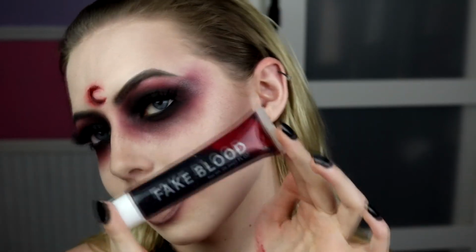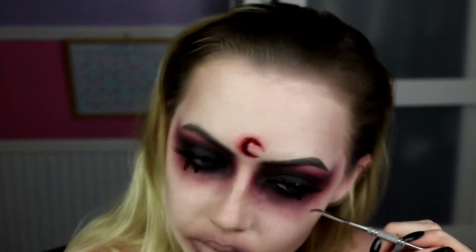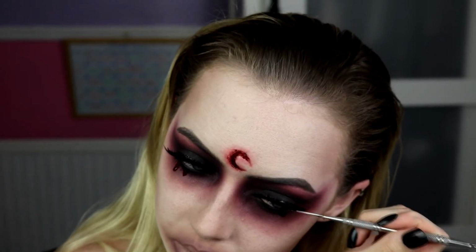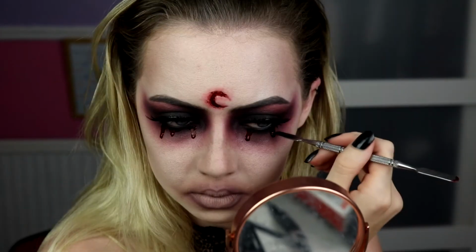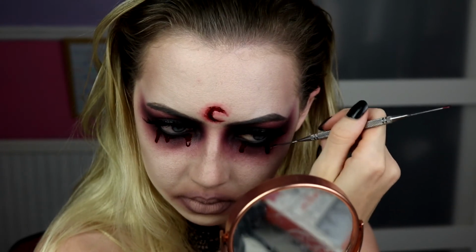Then I just took this cheap fake blood that I have. I got it in a craft shop. It's like with a Halloween fake makeup set. And I'm just doing teardrops of blood from my eyes because why not? And I'm just using my spatula to do this, applying just enough to make it drip, but I don't want it to drip all the way down my face. You'll see me now in a second. I wanted it to drip, and then I tilted my head back so that way it would stop dripping and it would dry as it was.